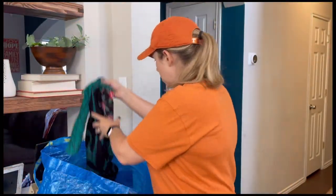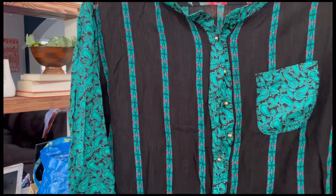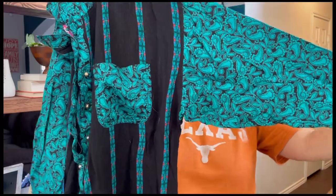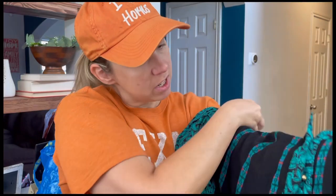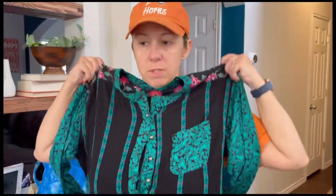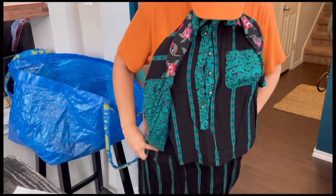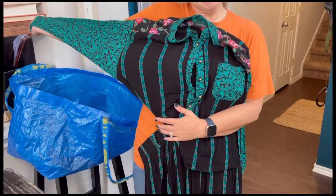So I saw this in a bin and I thought that this was a fun design. And then when I walked around the corner, I saw this in a bin and I thought, ooh, that's a fun design too. And then I realized that they match. So it's a cute little set. Green, paisley, green, and black. The stripes match up exactly. Flowers. Saint Tropez West. So this is a cute little set. Vintagey. Yep, there you are. You're all crammed in it. There you go. Awesome.